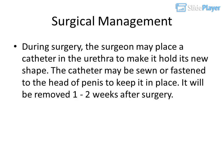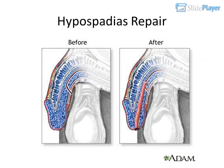Surgical management. During surgery, the surgeon may place a catheter in the urethra to make it hold its new shape. The catheter may be sewn or fastened to the head of the penis to keep it in place. It will be removed 1 to 2 weeks after surgery. Hypospadias repair.